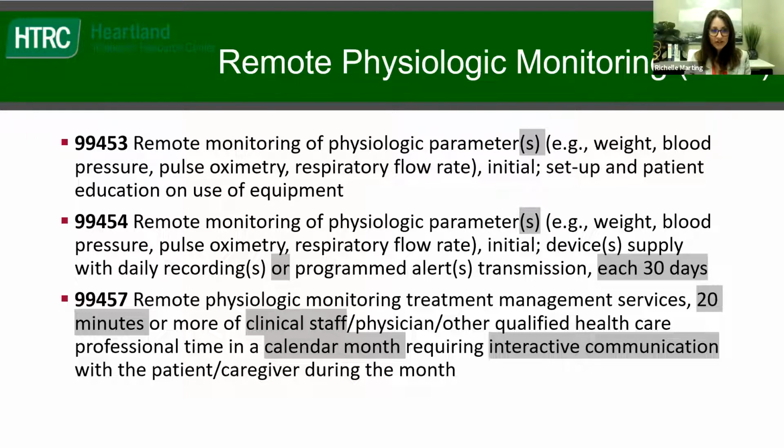99454 is another code that we can use for the remote monitoring. Again, it lists out the parameters. The initial service, let me get my cursor over here, initial service. Now, this is the code for the equipment. So 453, that's the work and the time to set it up, to educate the patient on how to use it. But 454 gives us payment for the actual device.